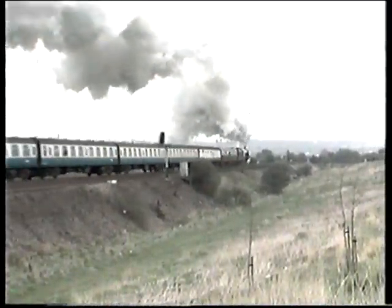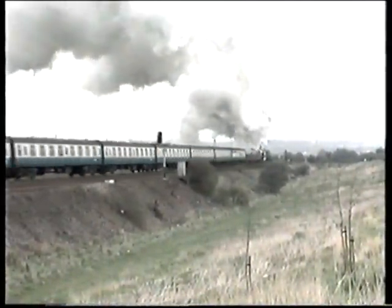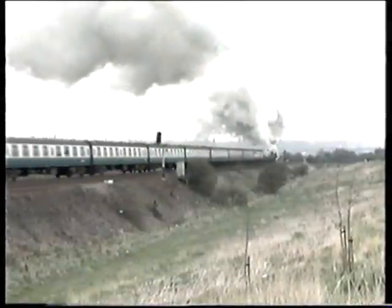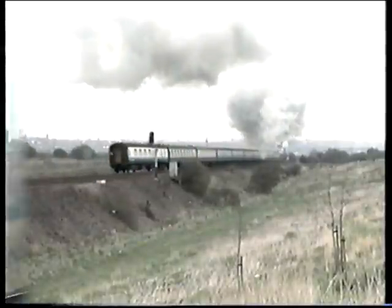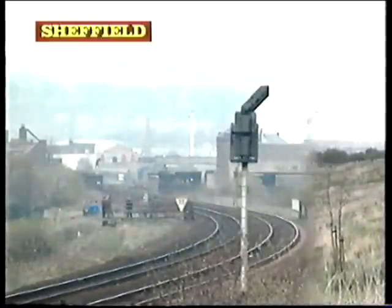This machine is another of those rescued by Sir Billy Butlin. Its subsequent history is different to 46203, inasmuch as it now belongs to the nation as part of the collection of the National Railway Museum at York.